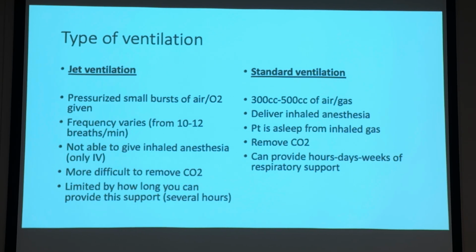With jet ventilation, it's a little bit different. The delivery of air is in small, very short bursts, but they're driven with pretty high pressure, anywhere from 20 psi to 50 psi. Frequency varies. You can go from 10 to 12 breaths per minute, which is what we're breathing normally, to much higher, the very high frequency jet ventilation, where you're giving 300 breaths per minute, but at just a couple cc's of volume. So it's essentially just a steady push of air getting through the endotracheal tube.